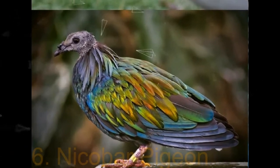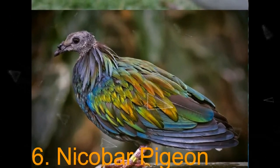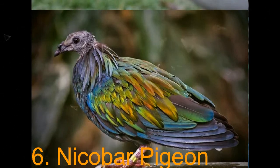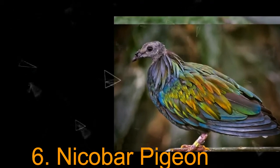Number 6. Nicobar pigeon. Habitat. Named for one of the islands they inhabit, Nicobar pigeons can be observed in India, the Solomons, Palau, and on the Andaman and Nicobar Islands. Size. While they don't quite measure up to the Victoria crowned pigeon, members of this species may reach an impressive 15 to 17 inches in length.